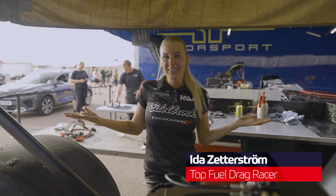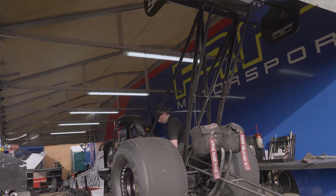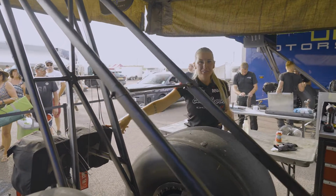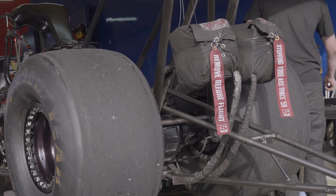This is the car I run. It's a Top Fuel. Back here you see the big wing. This wing takes about 3 tons downforce to keep us grounded. And back here you see our parachutes. This you want to hit when you hit the finish line at 320 miles per hour.